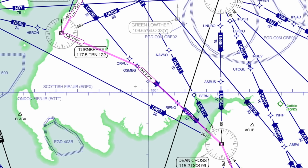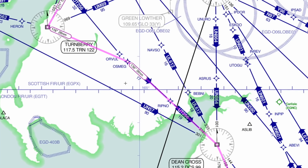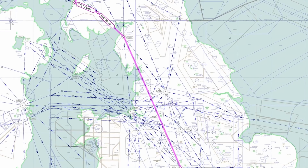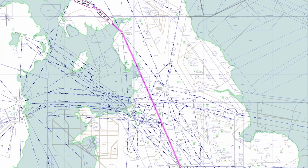So instead, we just fly from Turnberry direct Sudbury, but air traffic suggests it's a bit easier to just go direct to Osmeg. And we then join the airways, climb to flight level 310, routing down through Scotland and England towards Honley VOR, where we leave controlled airspace inbound to Turweston.